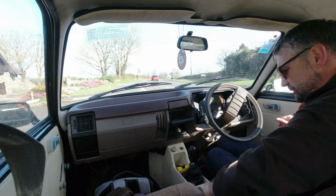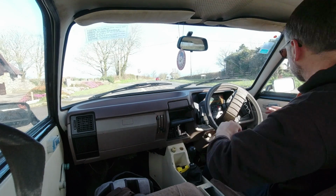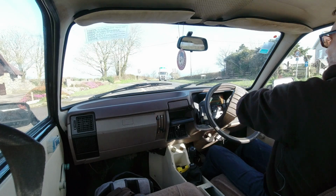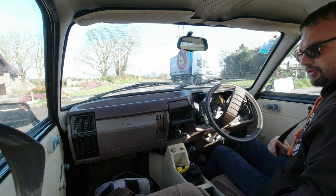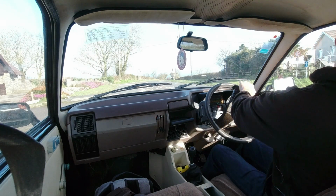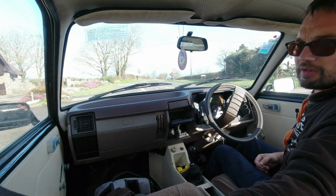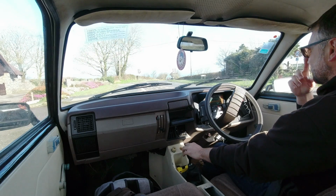Probably about time we had some onboard footage, wouldn't you say? Heading to the unit today. Need to start waking up the fleet. There's also some jobs I need to do on this car, like sorting out these blooming seat belts, which don't actually pivot on their mountings. That needs to be sorted out.